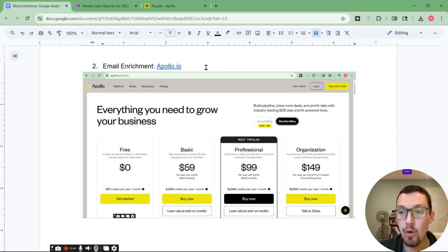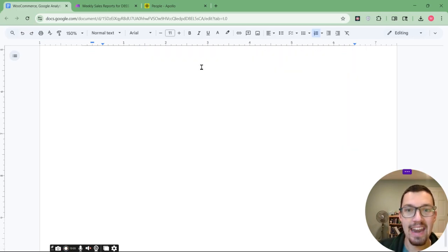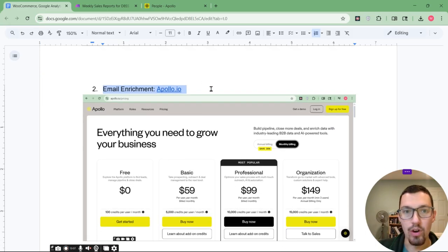So even if you're a nobody, you can get in touch with people through Apollo, and you can get in touch with people who are making 10, 20, 30 times the money for their business than you might be making for your own business, or than you might think is possible. So that is kind of the high level of what we're going to be doing.